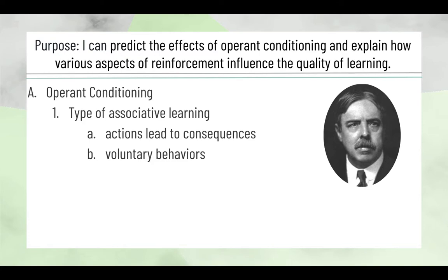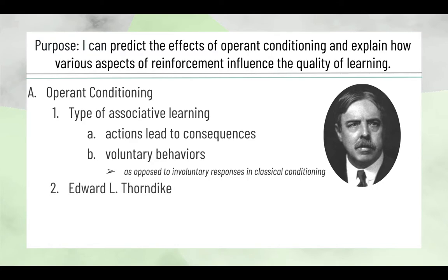If a cat is purring, that is going to be more of an involuntary response, like in classical conditioning. So with operant conditioning, the participant is an active participant, it's not passive learning, and with operant, it's a voluntary behavior. The person here that is pictured is named Edward Thorndike.